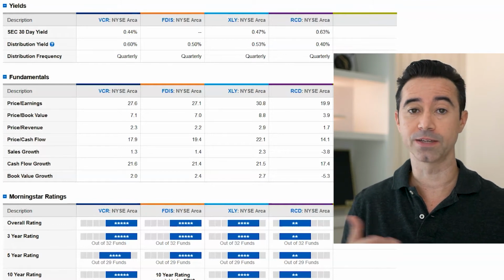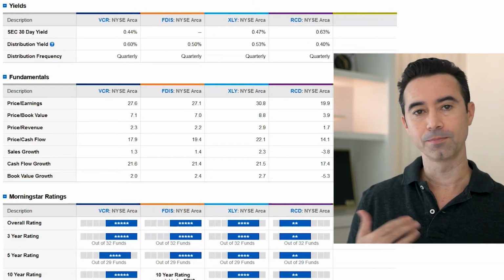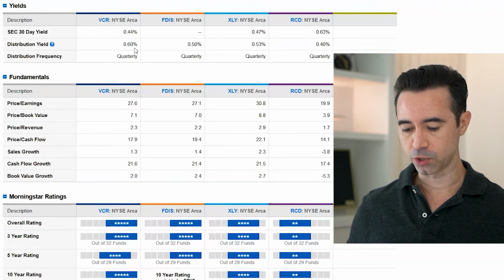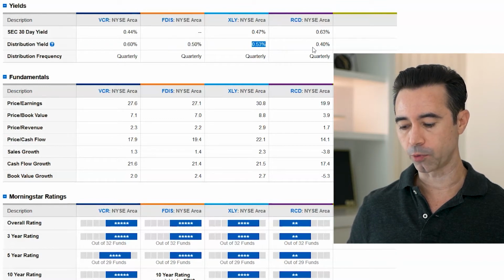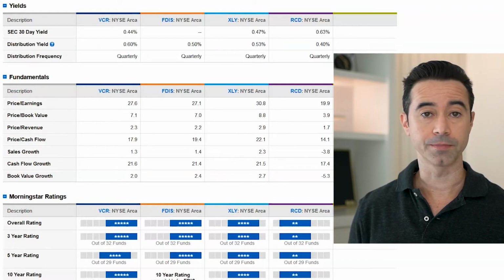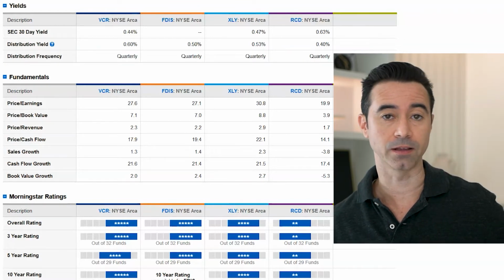So next we have the distribution yield. So are you into dividend investing? Do you like yield? Basically, these aren't big yield paying ETFs. You're going to see a distribution yield here for VCR of 0.60, FDIS 0.50, XLY 0.53, RCD 0.40. So they're all very similar. I'm not seeing anything that's really standing out on this one.